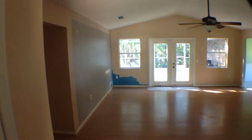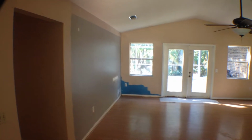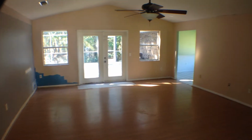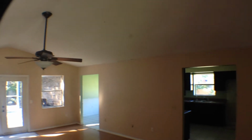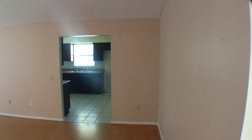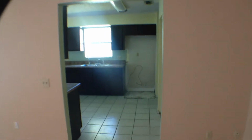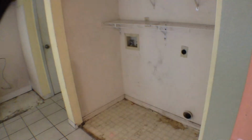All right, this is the living room. It's about three different colors, needs to be painted. Wood laminate flooring. Over here is the kitchen and utility room, washer and dryer space.